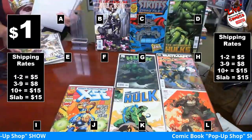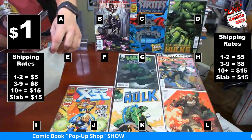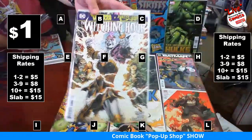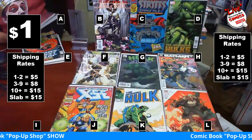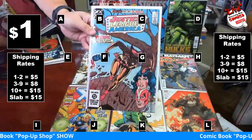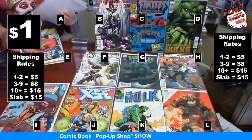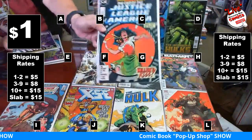What else we got in here? Let's flip through here. Oh, here's the one. The Witching Hour number 1. Bam. $1 books here on the board. Here we go. How about this one? Justice League of America number 234. $1 books on the board. Here's another one. Justice League of America number 259.